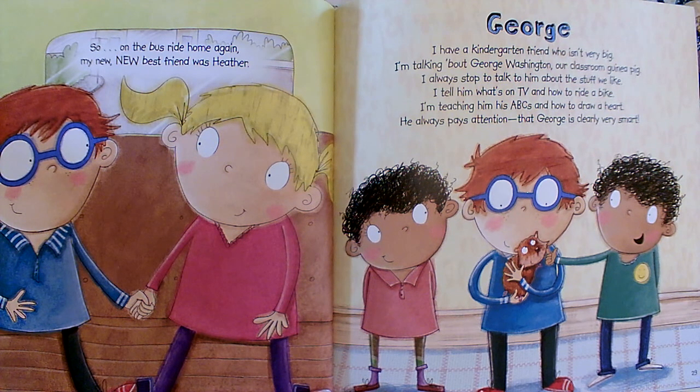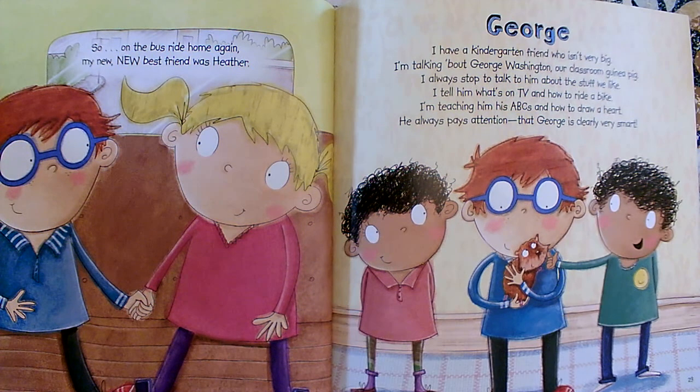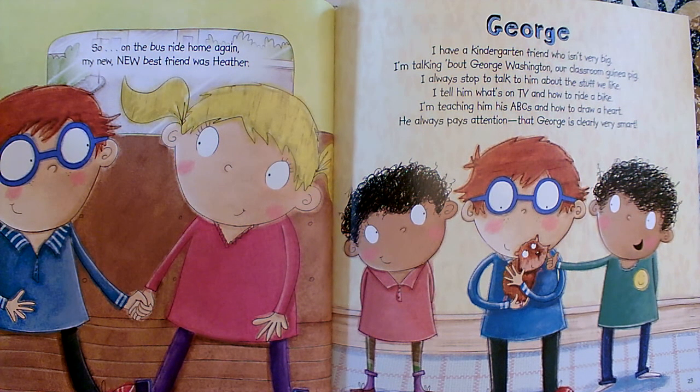George. I have a kindergarten friend who isn't very big. I'm talking about George Washington, our classroom guinea pig. I always stop to talk to him about the stuff we like. I tell him what's on TV and how to ride a bike. I'm teaching him his ABCs and how to draw a heart. He always pays attention. That George is clearly very smart.